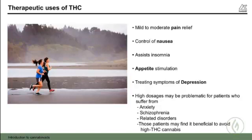Should it take care of my pain? Should it take care of my nausea? What is it really supposed to do for me? There's been a lot of research that's been done. There's certainly more to do, but we have some really clear ground that you can stand on and say THC is great for these things.